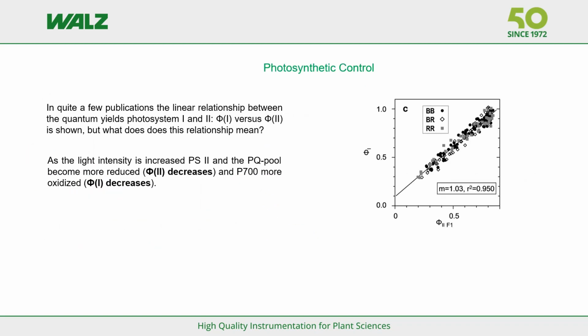In the literature, figures showing the linear relationship between the quantum yields of photosystem-II and I are published now and then. What is the meaning of this relationship? As the light intensity is increased, the quantum yields of photosystem-II and photosystem-I both decrease. The quantum yield of photosystem-II decreases because Qa becomes more reduced. The quantum yield of photosystem-I decreases because P700 becomes more oxidized.